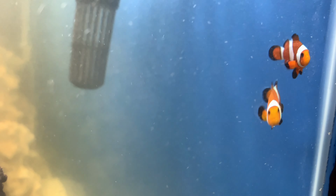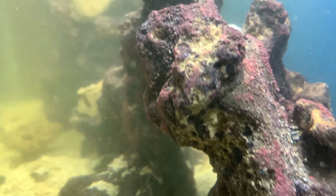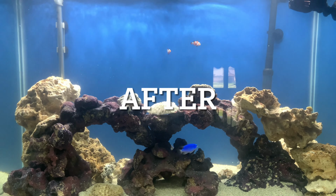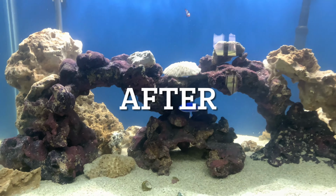But the fish are doing okay. I'm very happy that my fish did survive all of that. There was no ammonia spike inside of the tank. I did check for that. I guess the fish just dealt with it, those poor things.